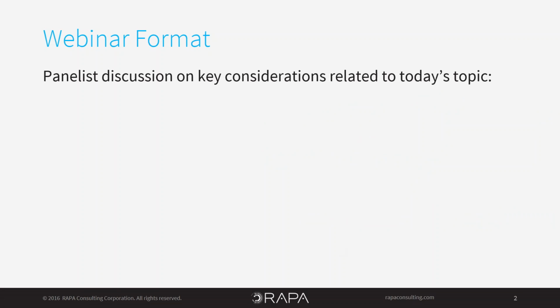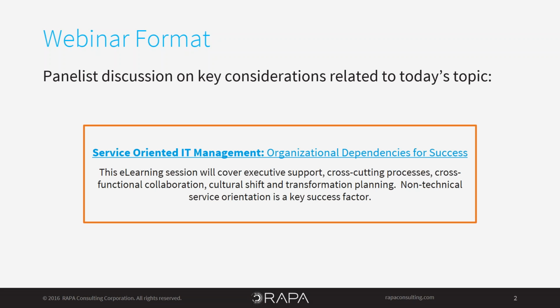As usual, our format is a panelist discussion on specific topics. When it comes to success factors, we're really going to be looking at it from the perspective of executive support, how cross-cutting processes come into play, the requirement for cross-functional resources to collaborate, a change in thinking, and really being aware that it is a transformation type of activity. So this is for people that technical folks need to work with, as well as your business analyst, in order to be successful in this area of IT.